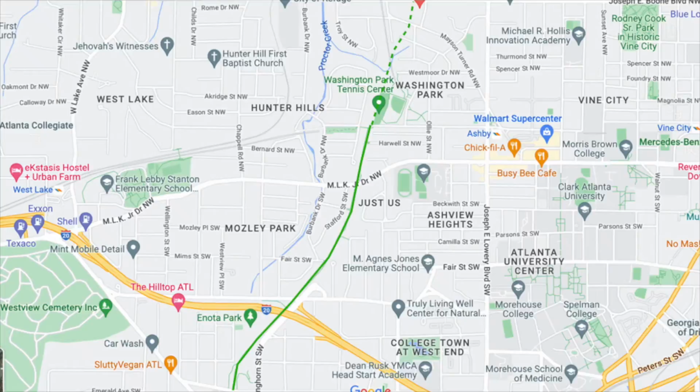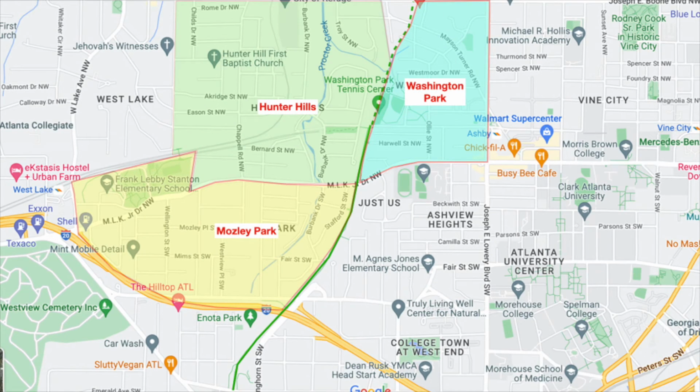I just passed under I-20 right here, and you'll see the trail just keeps on going. It goes into Mosley Park and then into Hunter Hills and Washington Park, where the trail ends, and that's where they need to continue building and get connected over to Bankhead and then over into the Westside Park. But this is a little Southwest connector trail, and it goes off even further west into the West-Southwest neighborhoods.